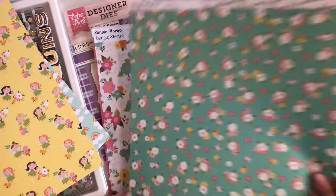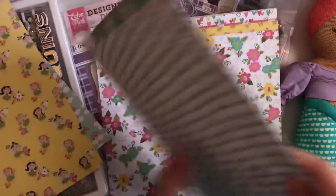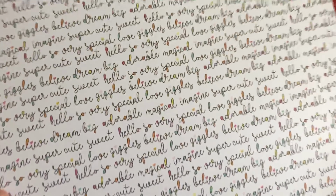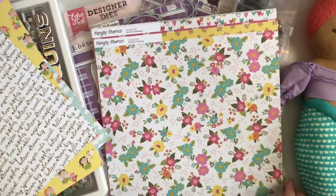Then we have this floral, which is called Super Cute. You would think I named it. This one is called, oh, same thing. Duh, Lily, same name. Super Cute. And on the other side it says all these little beautiful words: believe, dream big, adorable, magical. I love the squiggly writing. So cute. Giggles. I love that.